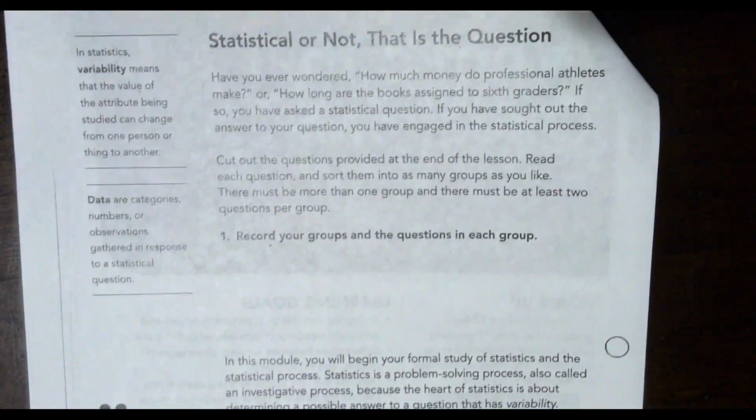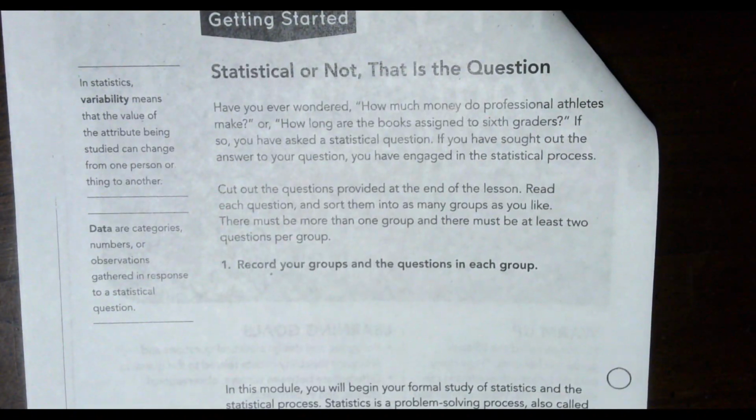Okay, so now on this page, I gave you in class that page that was A through O, and we had to decide whether they were statistical questions or not. So you really don't have to write anything for one. In statistics, variability means the value of the attribute being studied can change from one person or thing to another. Data are categories and numbers, observations gathered in response to a statistical question. So statistical or not, that is the question. Have you ever wondered how much money do professional athletes make? Or how long are books assigned to sixth graders? If so, you have asked a statistical question.